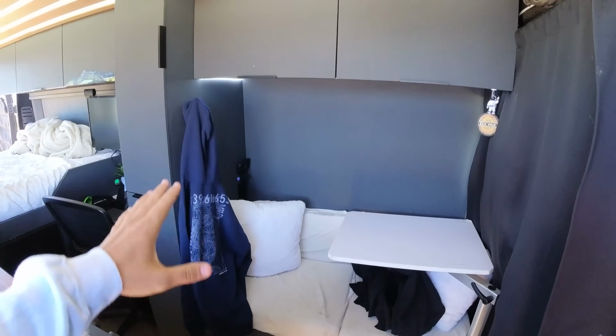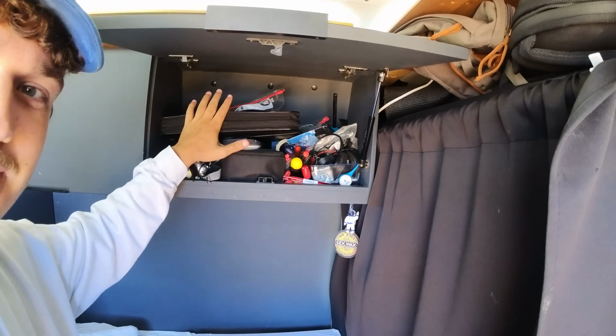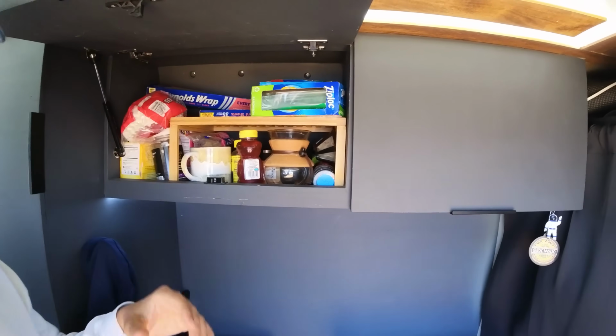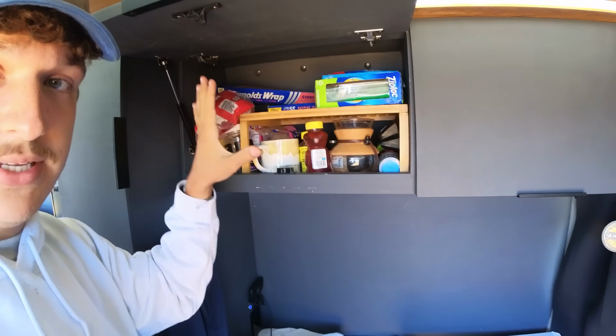And then directly above all of that, you have two more storage bins up here. And this one is kind of like a junk storage bin. So I just have a bunch of tools, equipment, and other random stuff that I didn't really have a spot for. This is where it lives. And then next to this bin, you have my coffee cabinet and my kitchen supplies. So I have my Ziploc bags, my coffee, my vitamins, tin foil, and a bunch of other random kitchen supplies. They live in this bin.